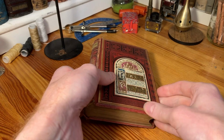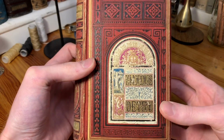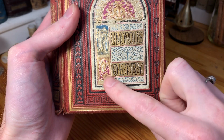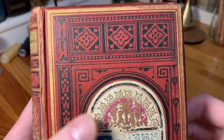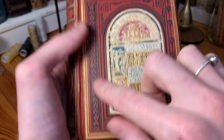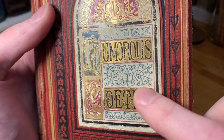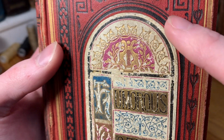Alright, hello everyone. Today we're going to look at this beautifully decorated book here with this red and gold cover. This is the Humorous Poetry book, or the Book of Humorous Poetry. And let's take a look at this pretty cover. We've got this gold border all the way around, and then this black embossed design here. And then the title, which has some red and blue coloring as well as gold work on it.